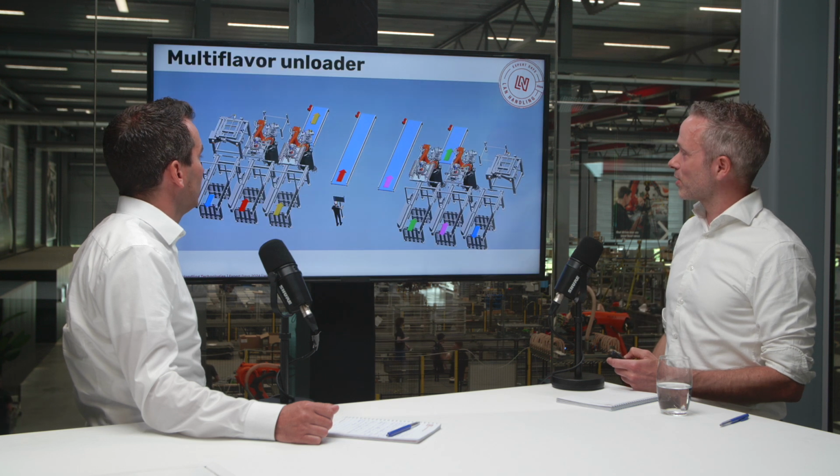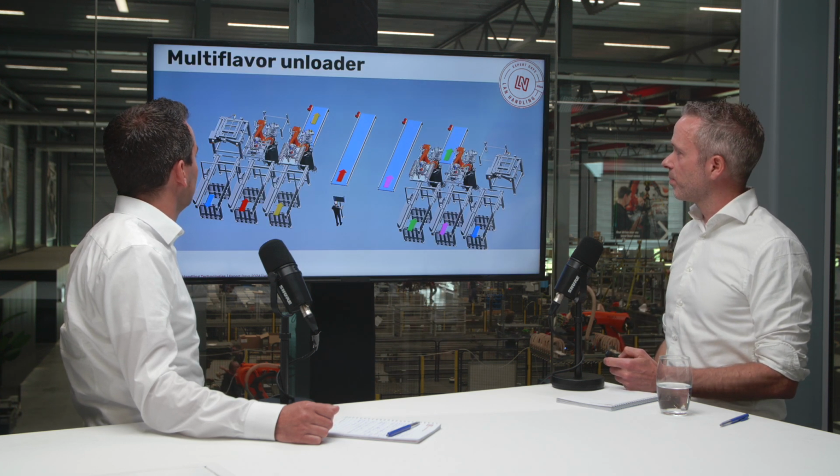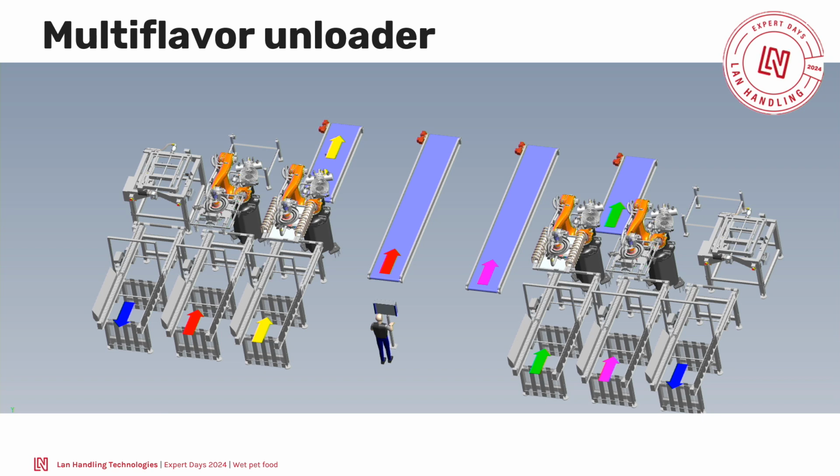Same as with the crates, we're loading the intermediate carriers and taking them to the warehouse. Nice. And taking them to the warehouse can either be a forklift or an AGV or whatever. You can go for a forklift and an AGV later. That's all possible. But after loading, we of course also need to take these products out. So again, we have a solution to do so. This is a 4-flavor unloader.